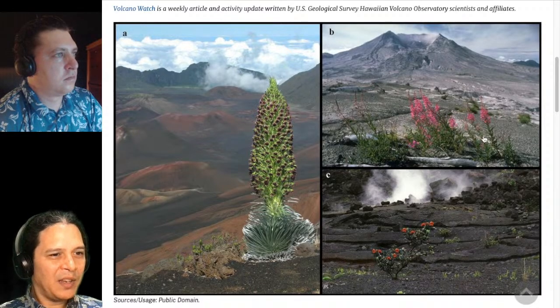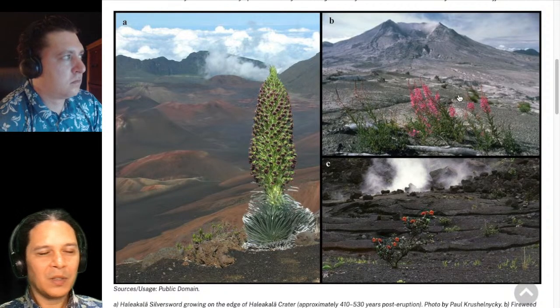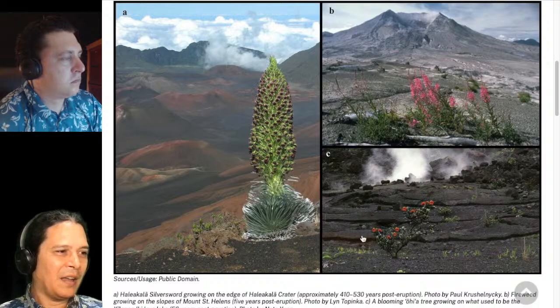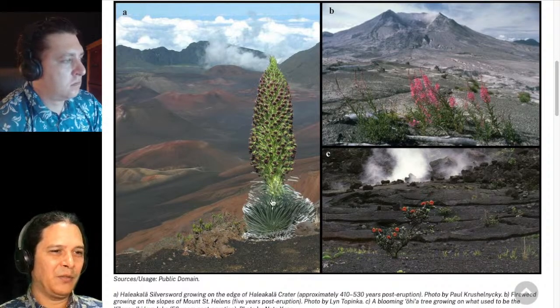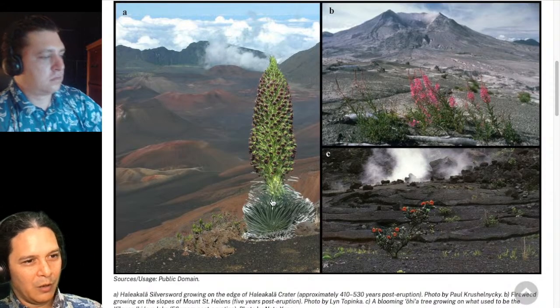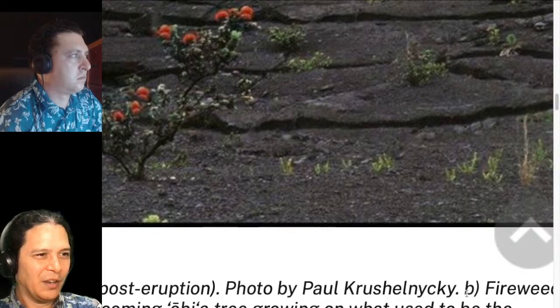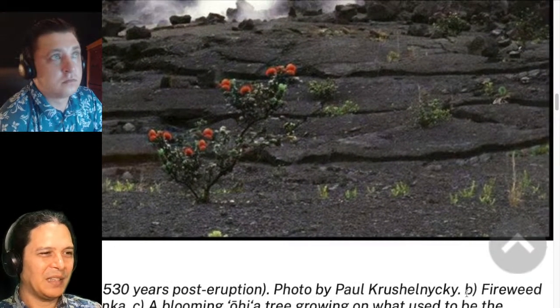They have fireweed growing here on the slopes of Mount St. Helens, 5 years post-eruption. And they have down here Kilauea Iki crater floor, 56 years post-eruption, an ohia tree in bloom down here. This is photo by Nate Yuen, photo by Lynn Topinka, and photo by Paul. I'm sorry, Paul, I'm going to blow up your name here because I don't know if I can read it. Krishelnicki, maybe that's my best guess there.